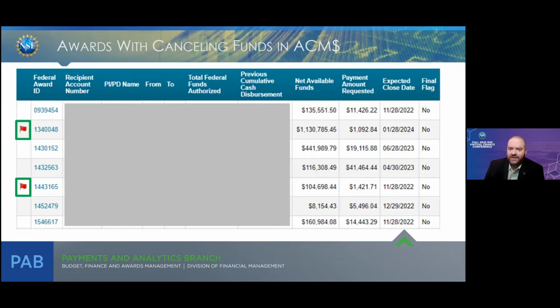Well, we try to make that easy for you. When reviewing your awards in ACMS, you can easily identify any awards that are impacted by canceling appropriations because there will be a red flag, as demonstrated here, next to the award number.